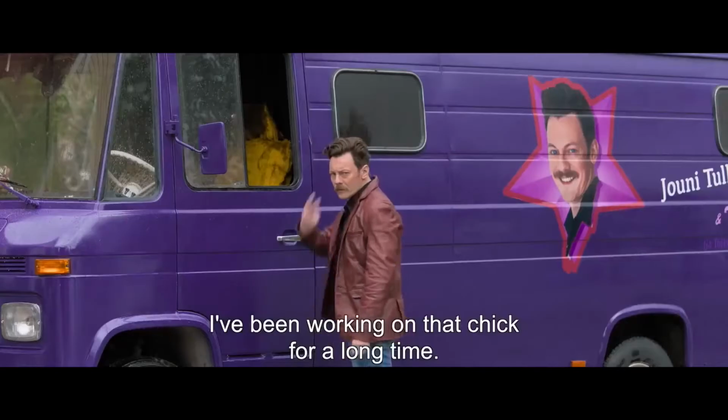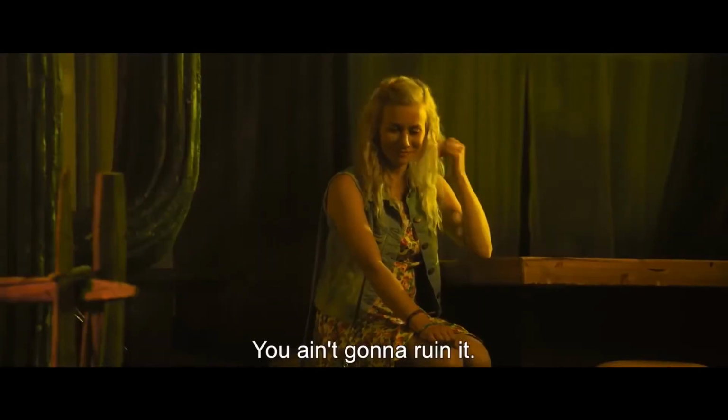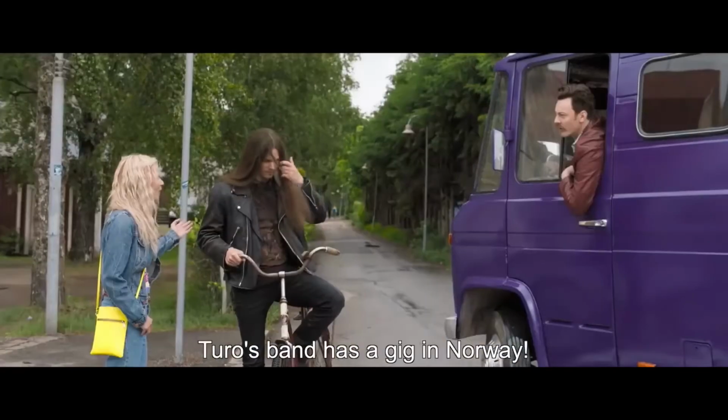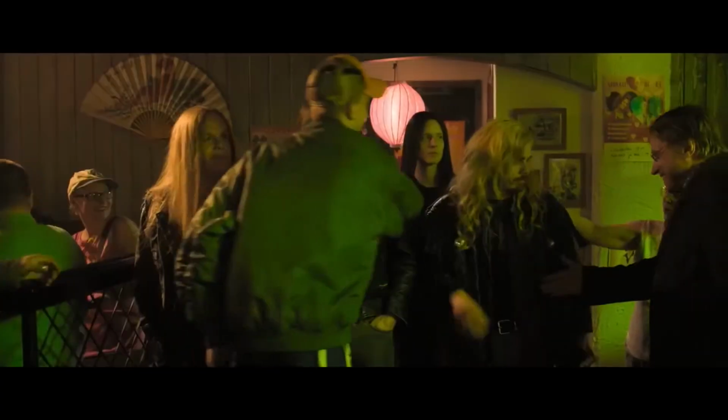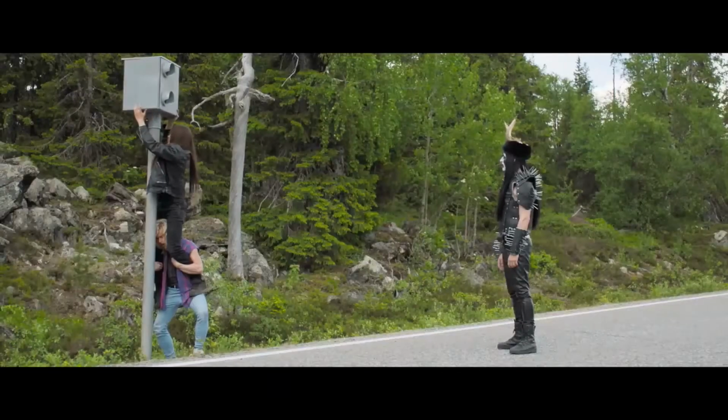I'm not making that up. That's what it says, and it's true. Hits the road and goes full metal, stealing a death van, transporting a corpse, kidnapping a new drummer from the mental hospital, and fleeing to Norway with the authorities in pursuit to play their first real gig.